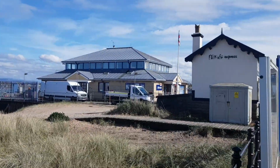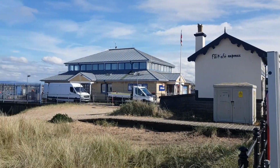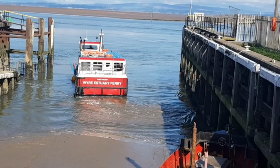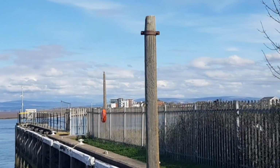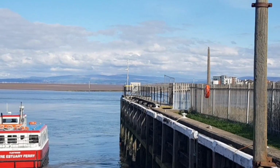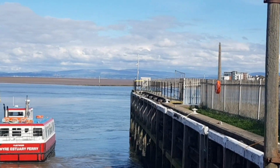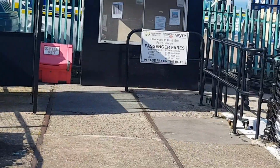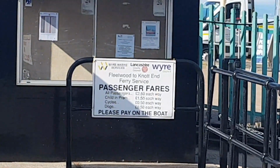There's a couple of little cafes on the front. This is where you can get your little ferry to go to Knott End. I'll show you. Takes you over to Knott End. It's about, I don't know, about a 5 minute journey. It used to be £2, but somebody tells me now it's £3. They put the old price up. So I was wrong. It's right in the middle there. It's £2.50.